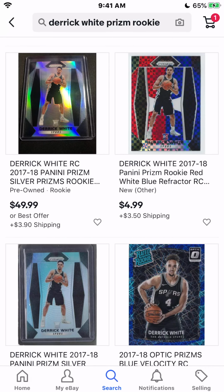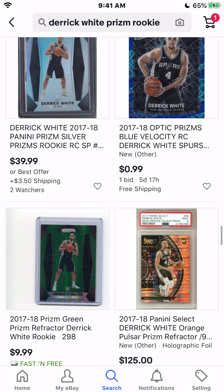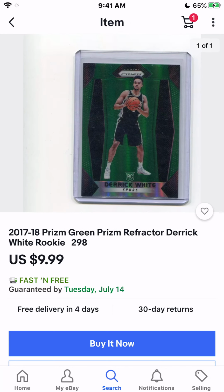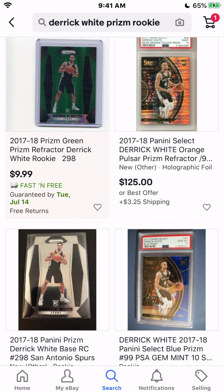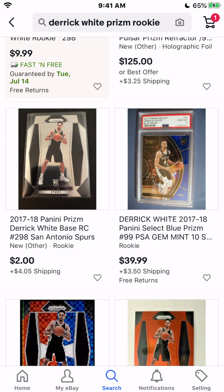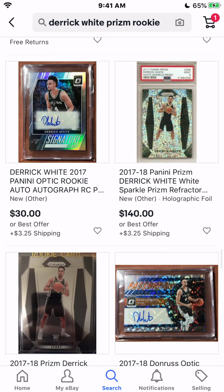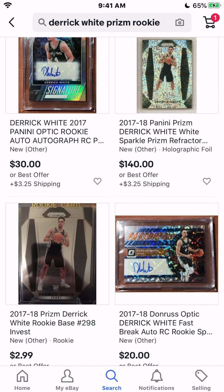But considering he's on the Spurs, they have a very good farm system of bringing players up to reach their potential. And the fact that he's not going to have many people above him, other guys like DeMar DeRozan. I think the Spurs are going to go through a rebuilding phase when they get rid of DeMar and Aldridge and all those guys, and just focus on developing their young players. And Derrick White is one of those young players.